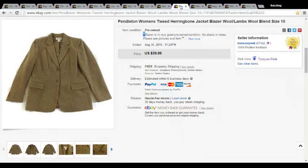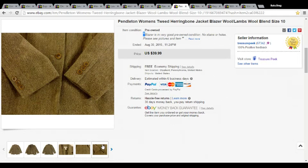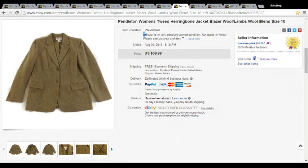Okay. This is a Pendleton's tweed herringbone blazer. I got this at Goodwill. Yeah, I paid $6.99 for it. It was in perfect condition. It was really nice. Nice herringbone. I really like this jacket. And the person who got it loved the jacket. And I sold it for $40.